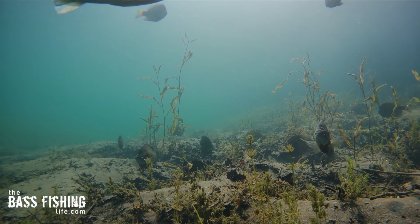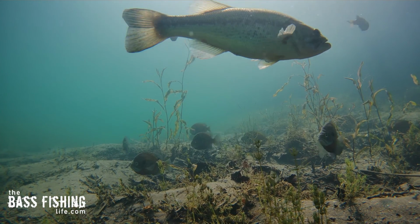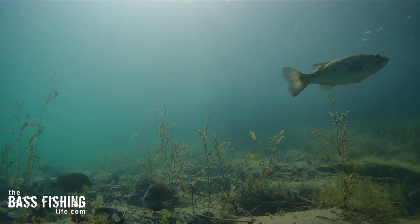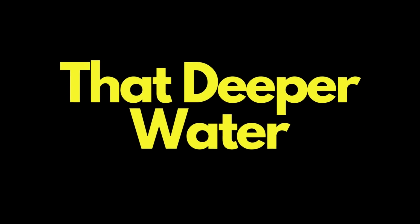Well, when that is going on, that is going to drive all kinds of predators shallow. And even if they aren't actively feeding right up on top of those beds, start to check that deeper water, the first break, some heavy cover that is just away from them. And most of the time, there's going to be some predators and some bass hanging out near those areas.